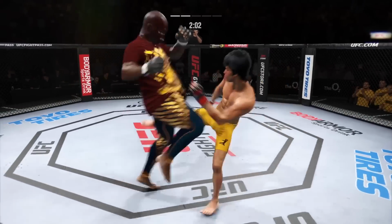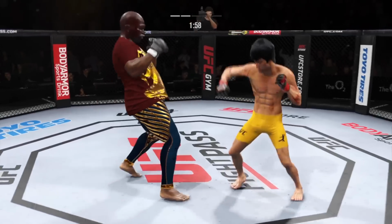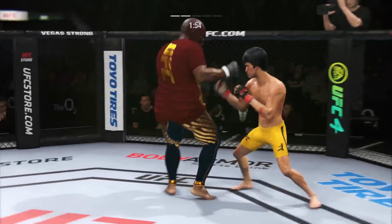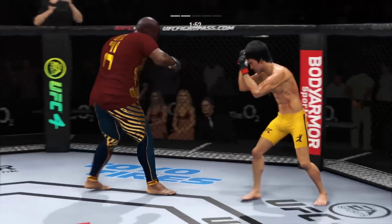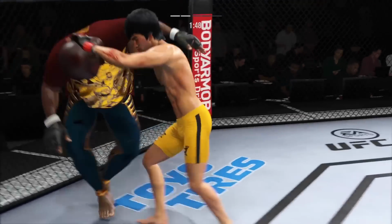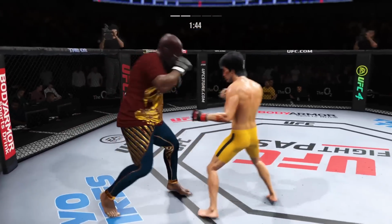Connects with a right hand. Pretty good punch, that one. Nice right punch by this young man. Oh, nice land with the knee. You see the taller fighter having no issue getting the limb to the target there. I mean, look at the commitment to kicking in this fight. Oh, Superman punch.